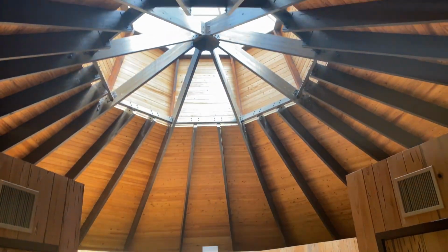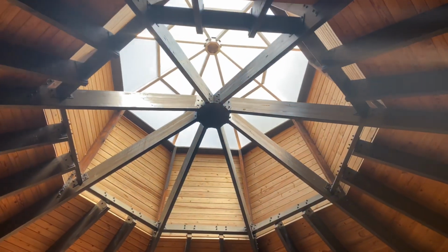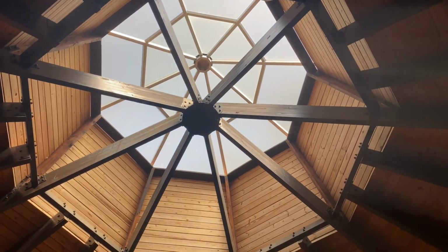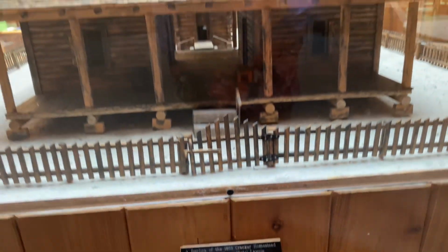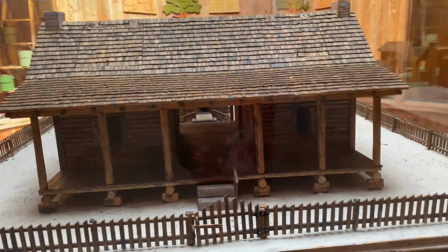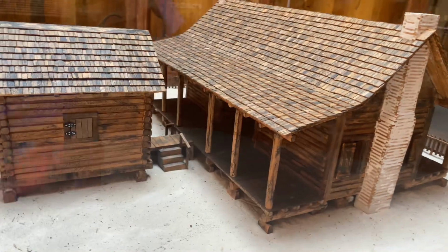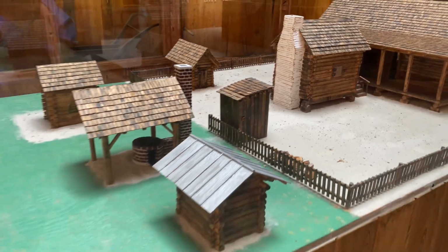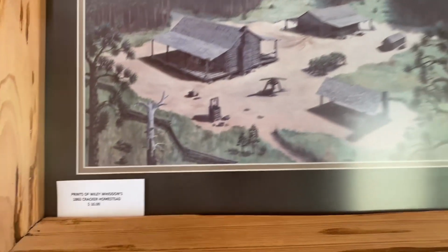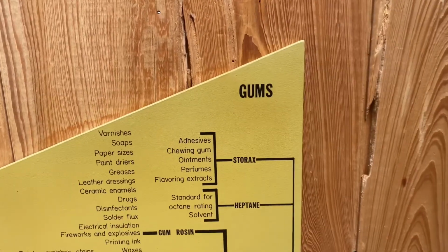And the museum itself, an octagonal, dome-topped wonder of gorgeous wood architecture. 1968. A wonderful replica of the Florida Cracker historic home from 1863 is actually outside the museum, and you can walk around and inside of it. Really cool interpretation to have this model of it. It was moved onto the site. It wasn't originally built on the site of the museum.